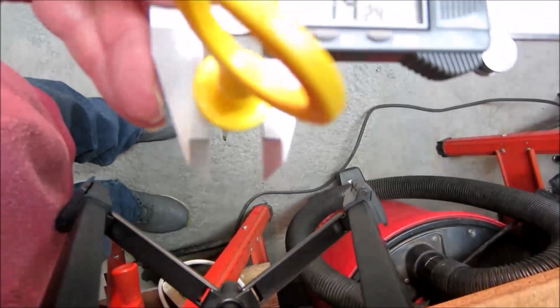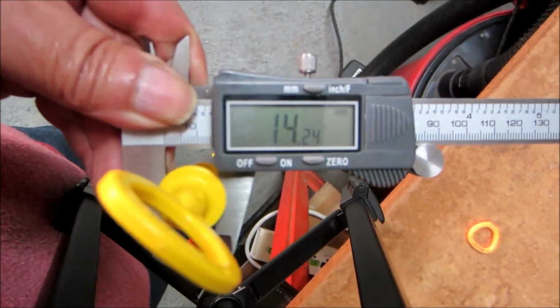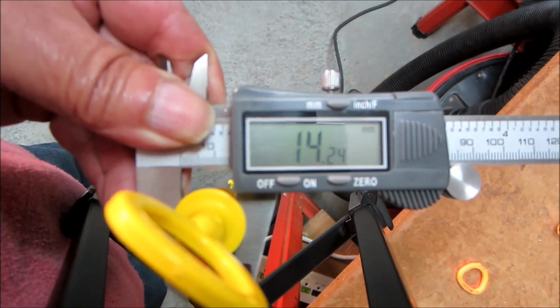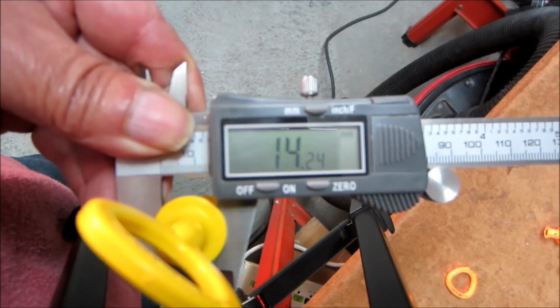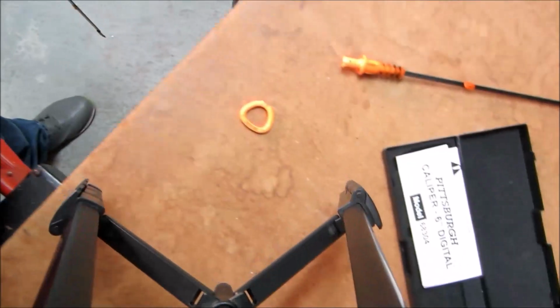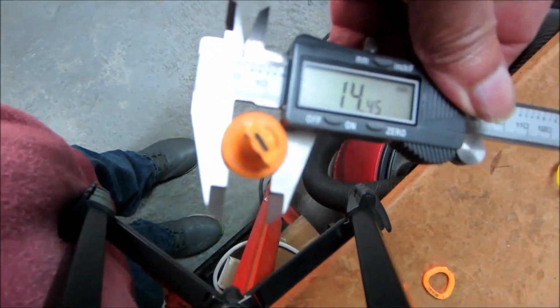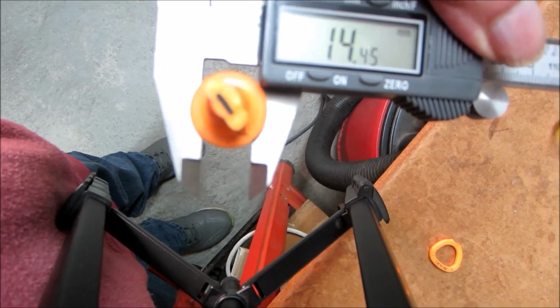Alright, this is very difficult to do and to get reproducible results every single time. So I'm letting gravity center this. I've twisted it so that it doesn't move anymore. The new one measures 14.24 millimeters. Let's try the old one. Okay, same thing. I twisted it so that it doesn't move anymore. And I've got 14.45 millimeters.